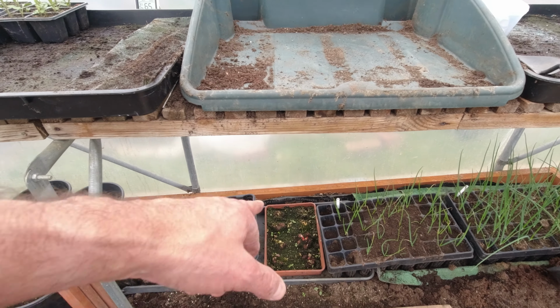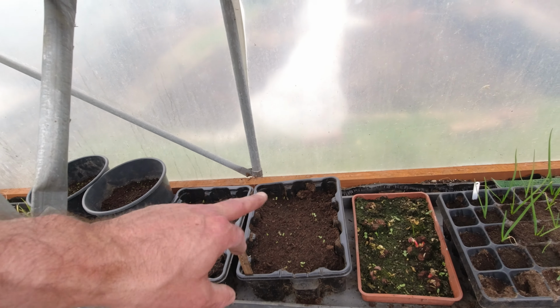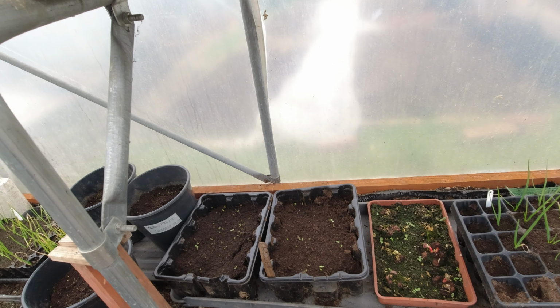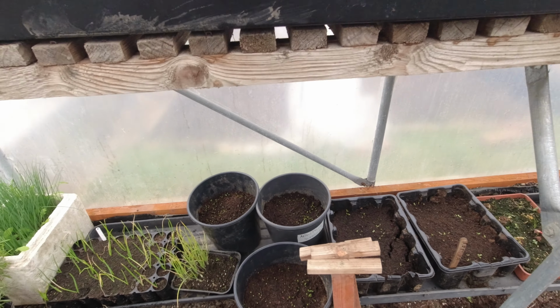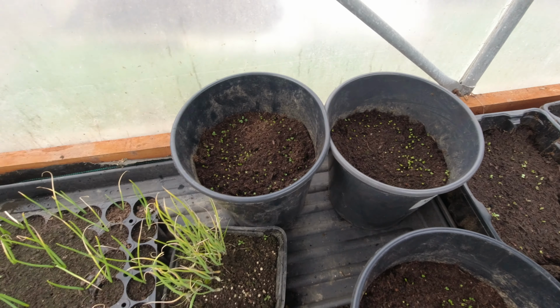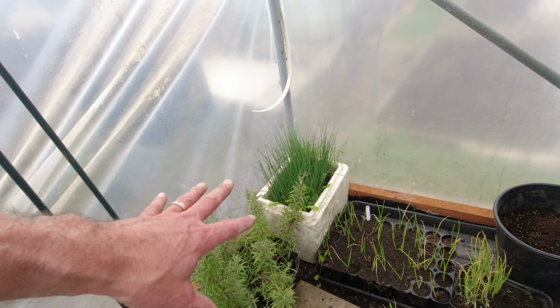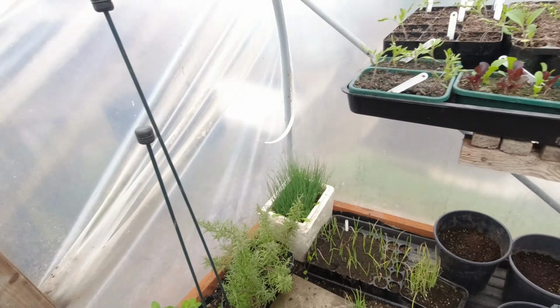We've got some begonias there, which are Mrs. K's. And this is the lettuce that I sowed into boxes a week or so back. That's come on nicely. And the basil that I did the same a week or so back. And again, there'll be three nice pots of basil. A few more onions, leeks in the corner, some rosemary and some mint.